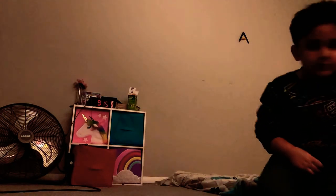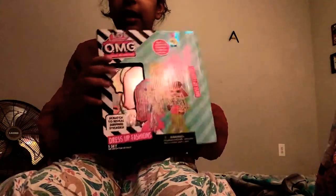Oh, I need scissors. Ask parents and do not try this at all, but I only used it because I'm trying to open this up. Okay, did it. Time to open and see what's inside.